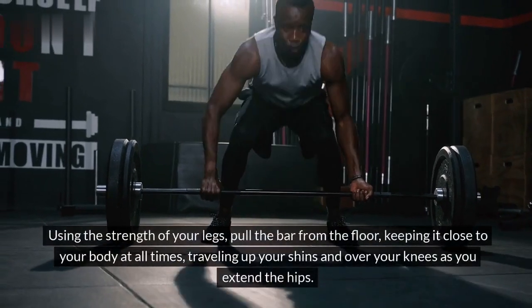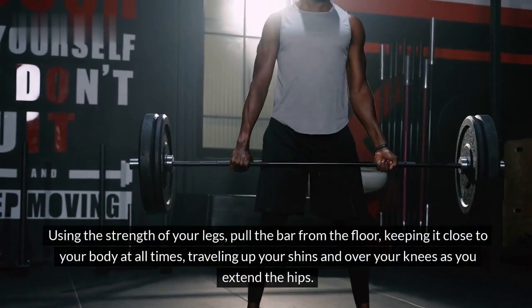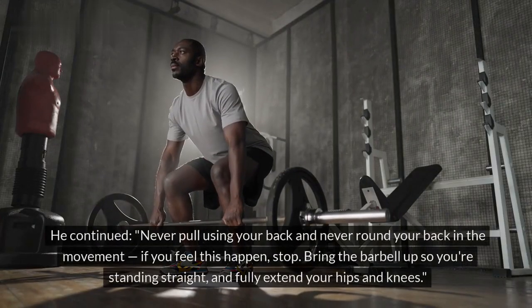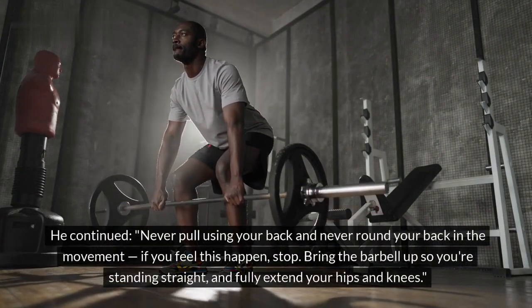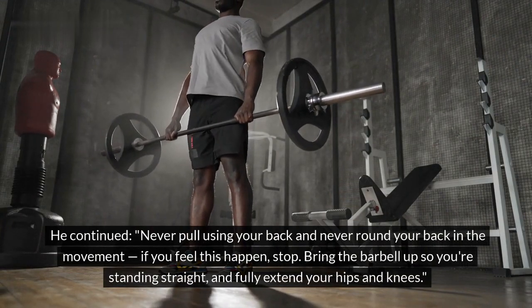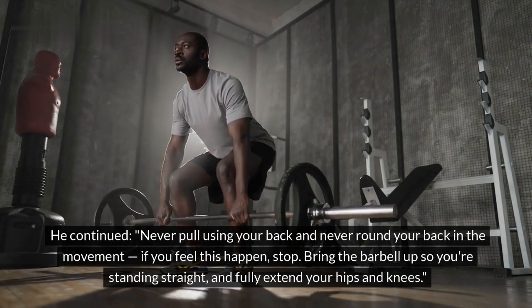Using the strength of your legs, pull the bar from the floor, keeping it close to your body at all times, traveling up your shins and over your knees as you extend the hips. He continued, never pull using your back and never round your back in the movement. If you feel this happen, stop. Bring the barbell up so you're standing straight, and fully extend your hips and knees.